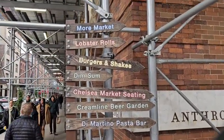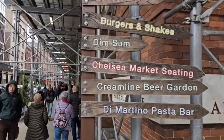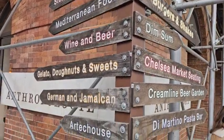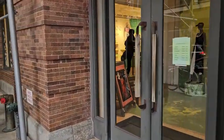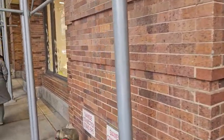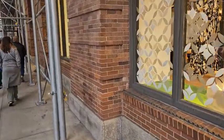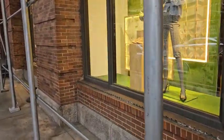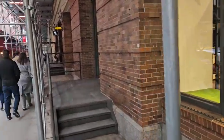So right here we have signs of some of the things that are located inside the market. In the 1850s, Nabisco operated here. However, in the 1950s, they moved out. And this building lay dormant until the 1990s, when it was developed and transformed into the Chelsea Market as we know it today. So the Chelsea Market is a fabulous place to both shop, dine, and of course people watch.